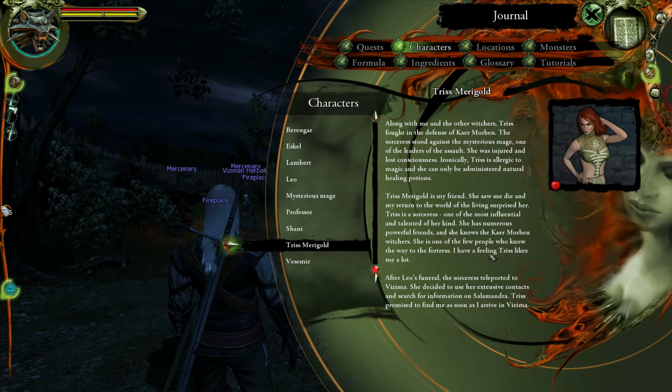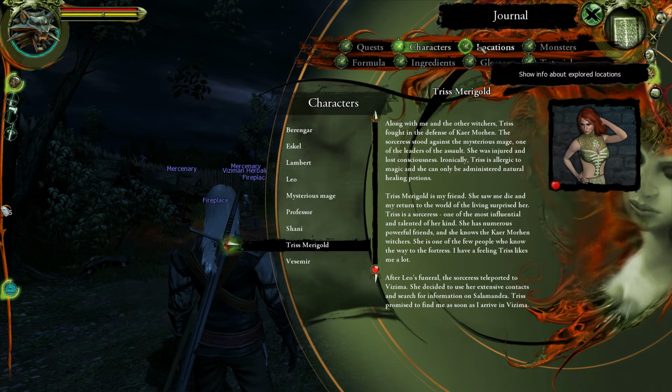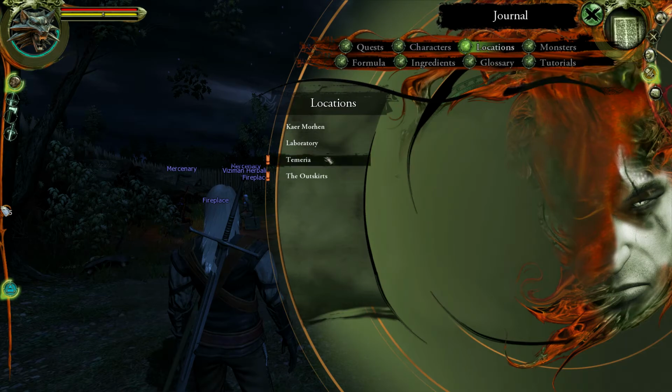Alright, yeah, see, I have a feeling that Triss likes me a lot. See, here's a theme. Alright, so, oh, she's got a different outfit. After Leo's funeral, the sorceress teleported to Vizima. She decided to use her extensive contacts and search for information on Salamandra. Triss promised to find me as soon as I arrive in Vizima. Alright, so I guess I'll probably be seeing her after I'm done dealing with this place.